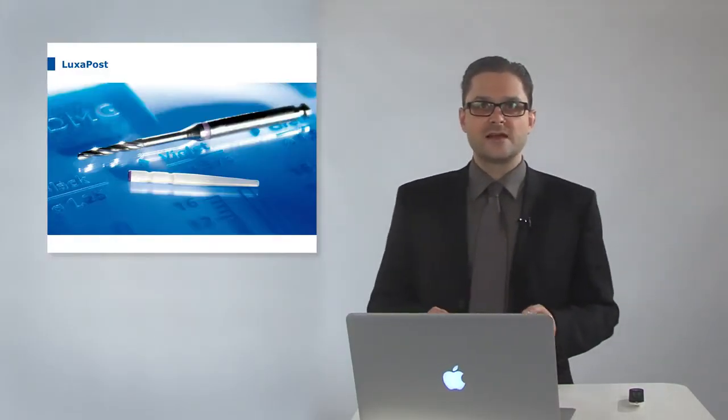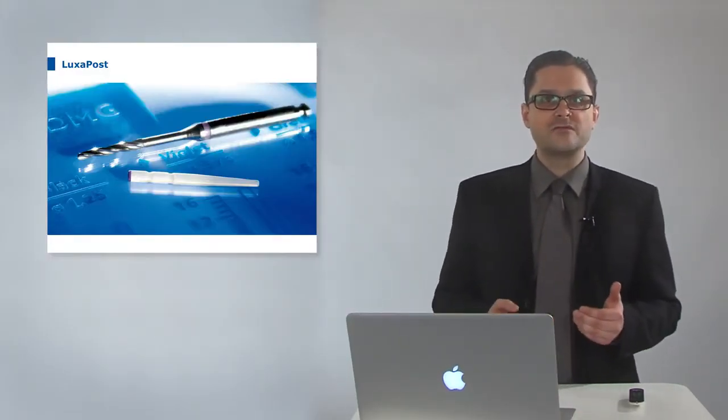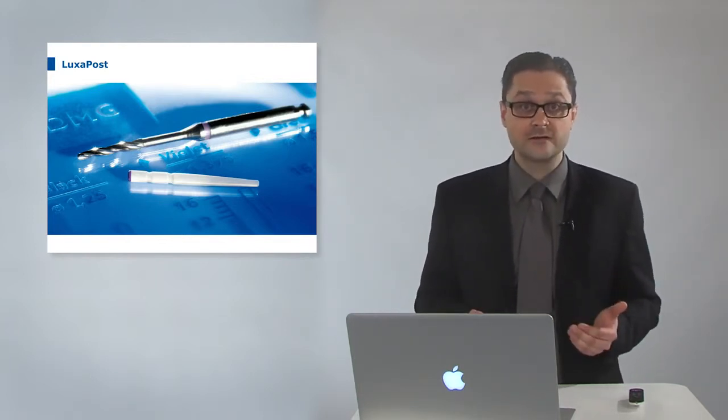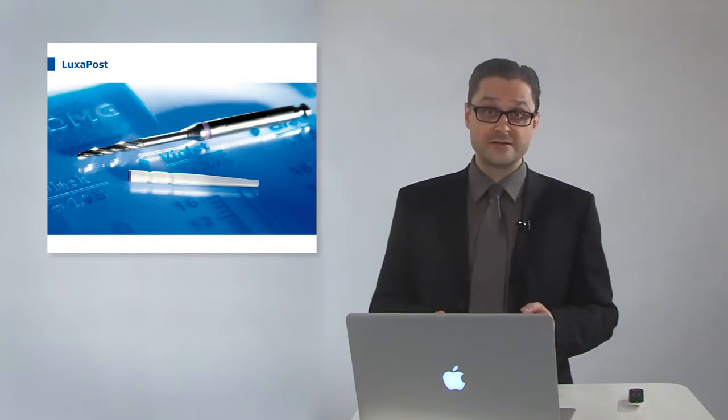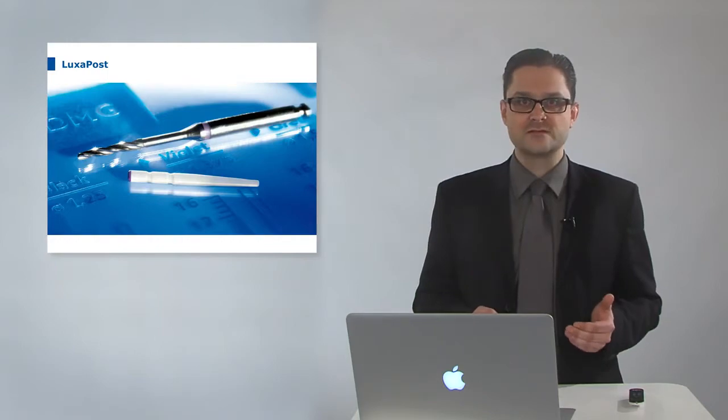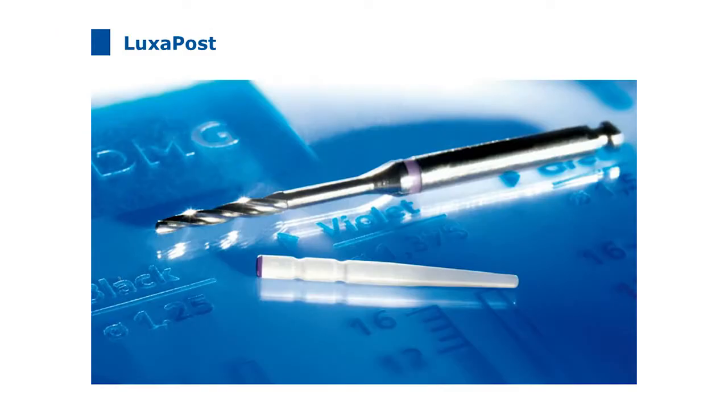Adhesive systems have reached a very high performance standard, but when a tooth is severely destroyed, it can still be necessary to stabilize a core build-up with a retentive post. For these cases, DMG developed the LuxaPost system, including a glass fiber reinforced composite post and a burr to perform the preparation for the root canal.